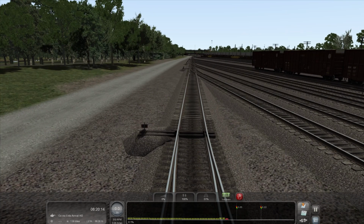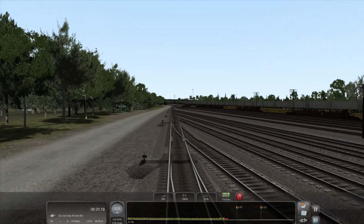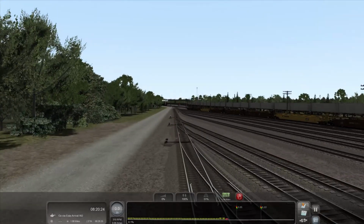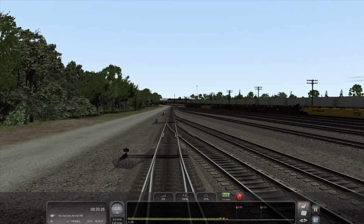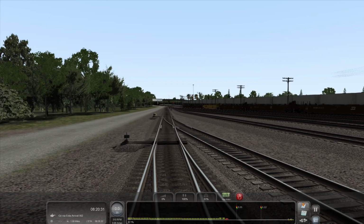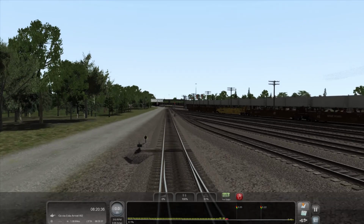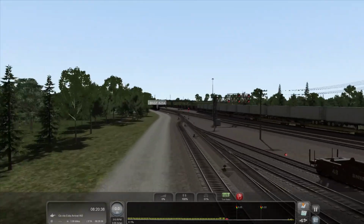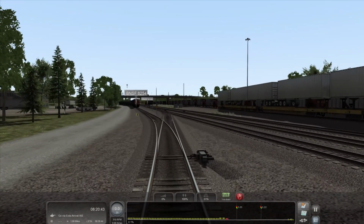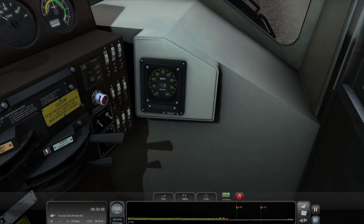This one is not. This one is. This one is aligned. This one is not aligned. Now it is. This one is aligned. And this one is not, is aligned. Now I want to make sure these are aligned for our movement, which this one looks like it is now. And that one is aligned for us as well. Go ahead and release that brake again.